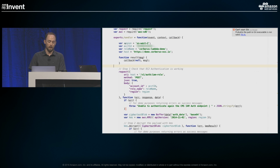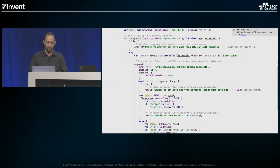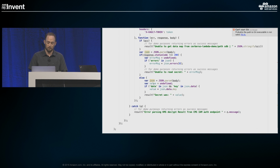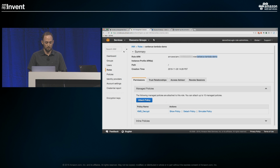The code is simple. You just have a particular region. So this Lambda is going to be in US West 2. We have our account ID, the name of that IAM role that we're going to be using, as well as the host. In this case, we've just got a demo instance set up. The code will go and authenticate to IAM, retrieve the payload, and then decrypt it with KMS. Finally, at the very end here, if everything goes according to plan, it's going to say secret was, and then that value that it retrieves. So we've got our code zipped up, and let's go upload it in Lambda.